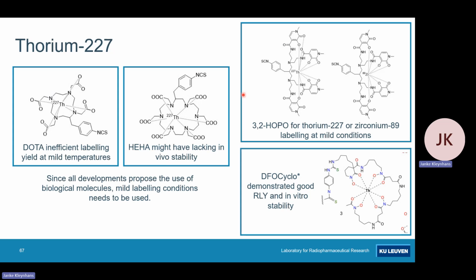Here are some examples that are being investigated: DFO, cyclostar, and HOPO. And it's important that an analogy between thorium-227 and zirconium-89 is being made, so all of the research going forward on zirconium-89 can also be translated or investigated for thorium-227.